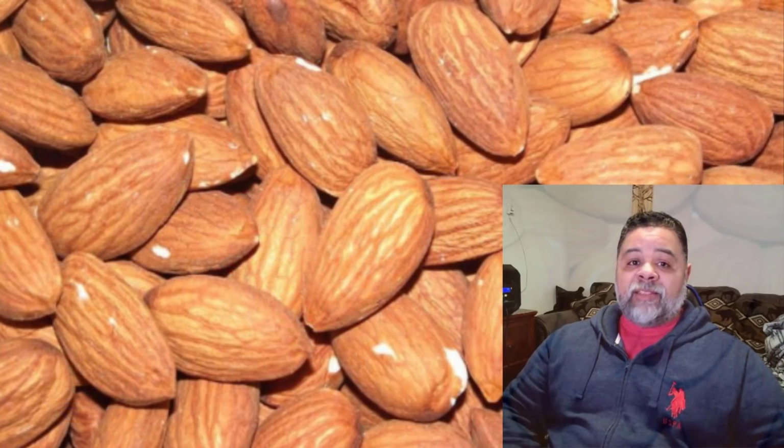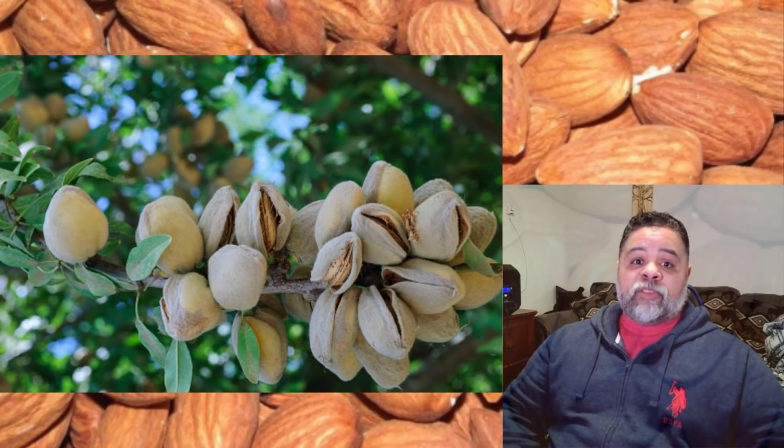Now, believe it or not, ladies and gentlemen, almonds. Almonds are a great source of protein, and I have had success in storing almonds for long term. 1 ounce of almonds has about 6 grams of protein. That's only 1 gram shy of what an egg has. So almonds, in my opinion, are a powerhouse when it comes to storing protein for long term.